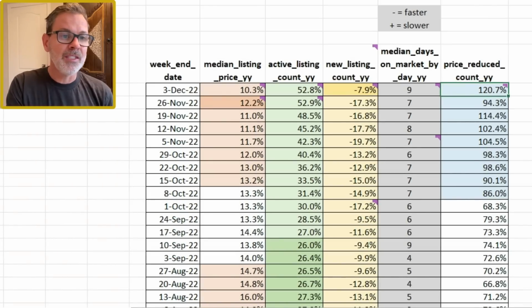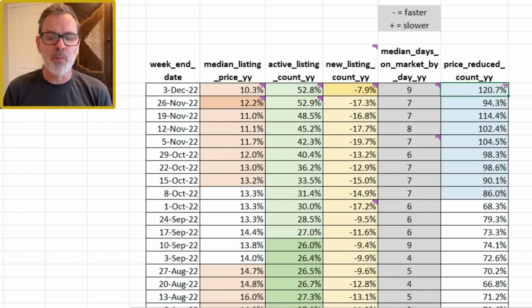Let's change gears again and talk about the number of reduced price listings compared to 1 year ago, because look at this. Last week, we saw a 120.7% increase in the number of price reductions compared to the same time period last year. And by the way, 120.7% is the biggest increase so far this year.